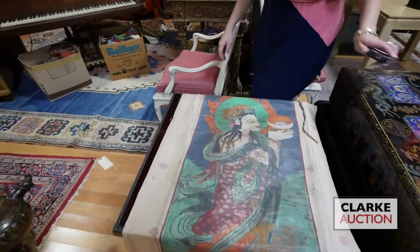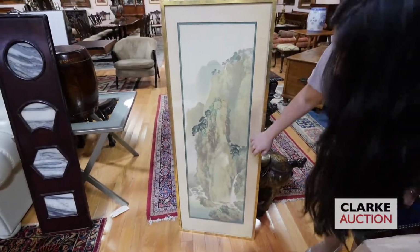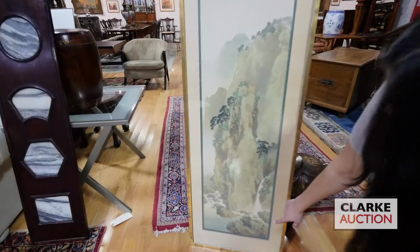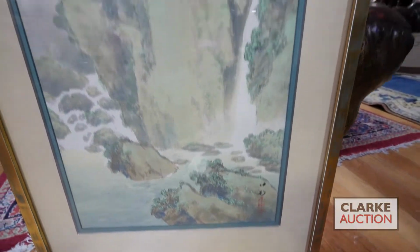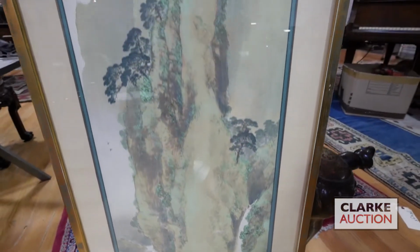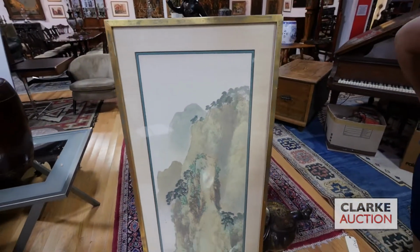And then one of our framed pieces in the sale. So this is a framed and mounted landscape scroll. It is signed in lower right and it's just beautifully done. And this came from a woman whose family worked in China and Japan, and this was something that they brought back, and I just think it has a nice look to it.